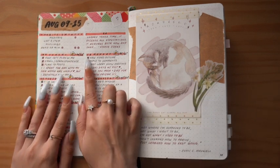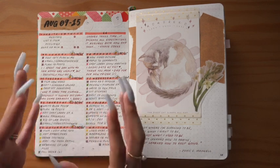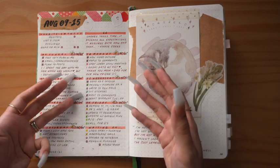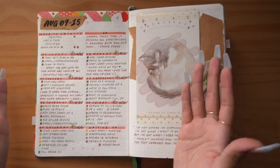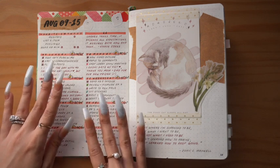I was using a color code system so that I could categorize what tasks meant what, if it was a personal task, if it was something for the podcast, if it was something for my sticker shop, content related, and that's something that I still do to this day.